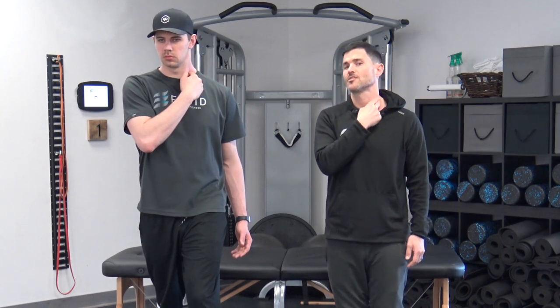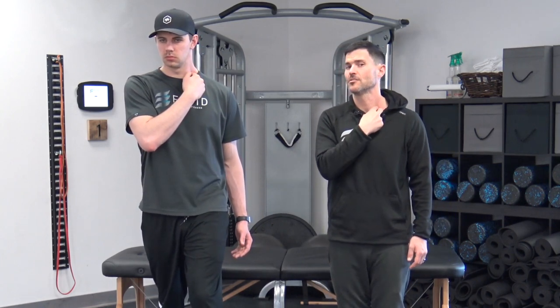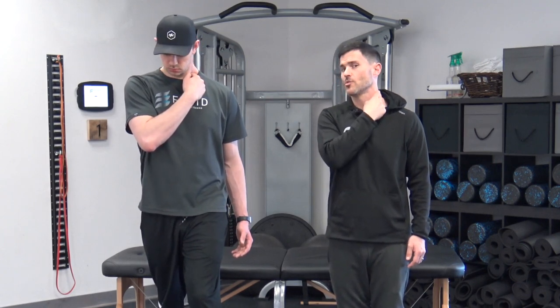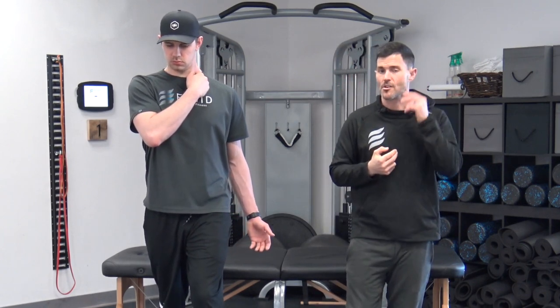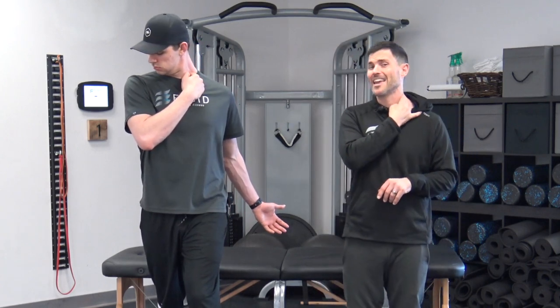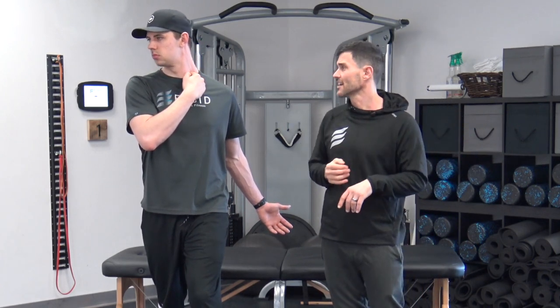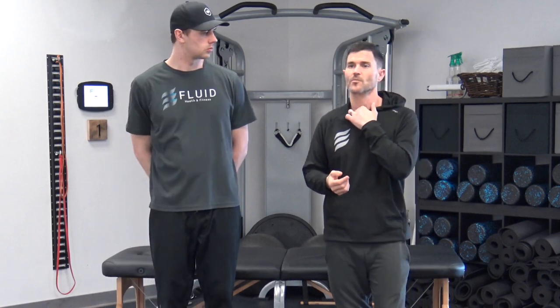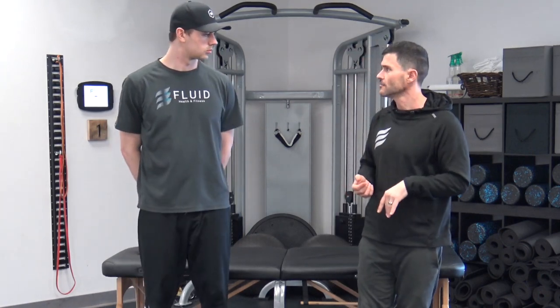Looking up will start to stretch through the anterior and medial scalene. There's three of them. Looking down will start to stretch through the posterior. A lot of times on our non-dominant side, normally our left side, our posterior scalene and trap are tight. On the other side, the right side or dominant side, most of us are dominant on that right side, we're gonna feel it more on the anterior side, okay?